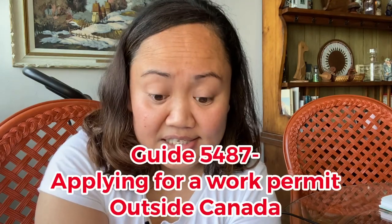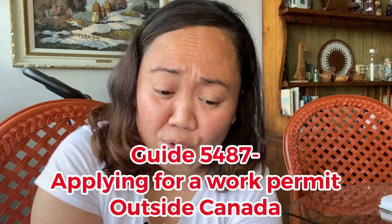The first thing you need to do is find the guide 5487. This is the guide for applying for a working permit if you are outside Canada. From there you can see the table of contents. Guys, I'm reading this for all of you, but actually you can do it on your own while I'm telling you this right now. You can go through that site.